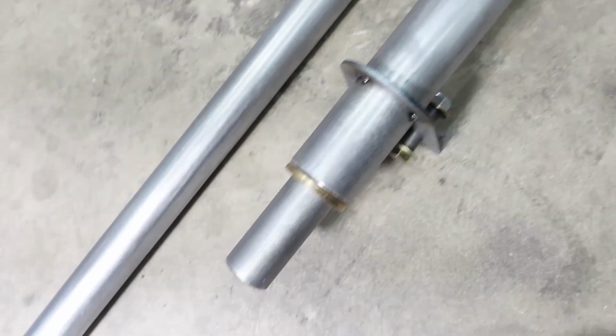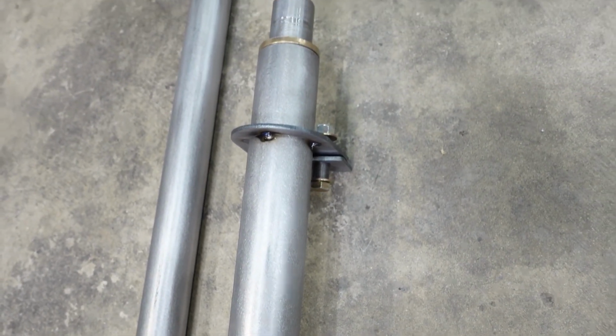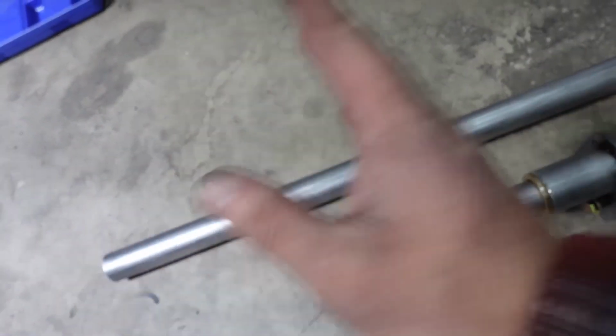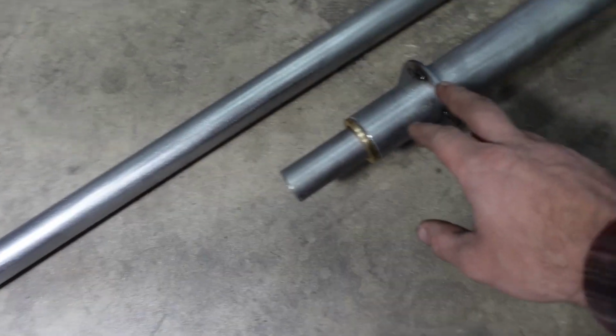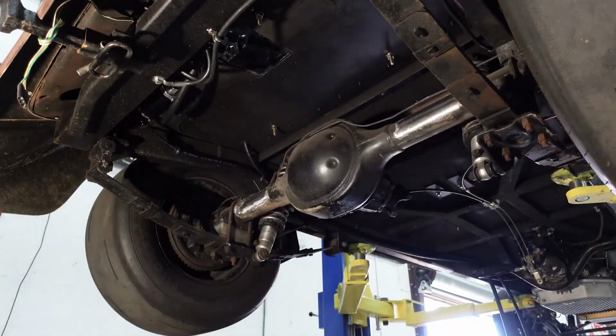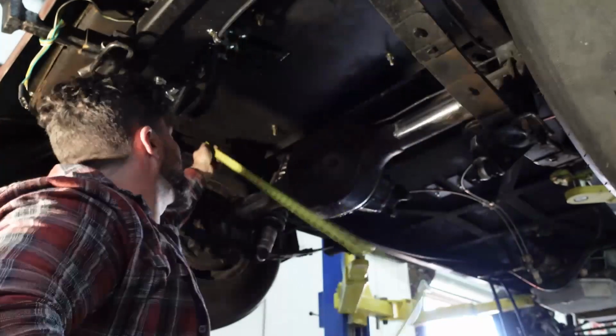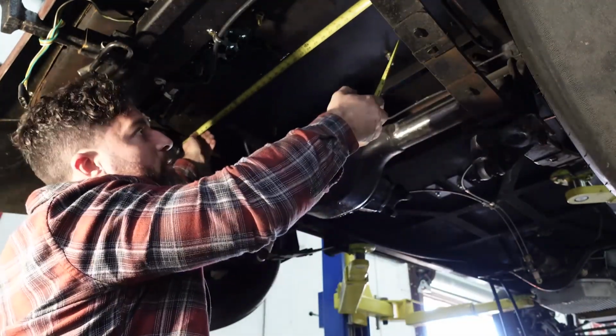My GoPro actually died halfway through, so I didn't get all the footage. But here is the other piece that's all tacked up. Before I weld it, I want to check everything. This is going to be our crossbar. So what I'm going to do is measure frame to frame. This is going to go in there. This is what this is all going to weld to separately. So I'm going to measure for that with the width of the frame, cut that, and that's going to be tied to our anti-roll bar itself.